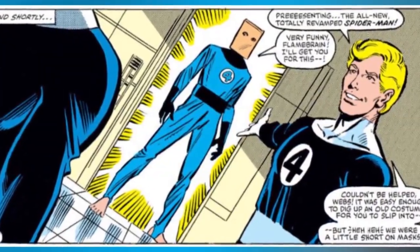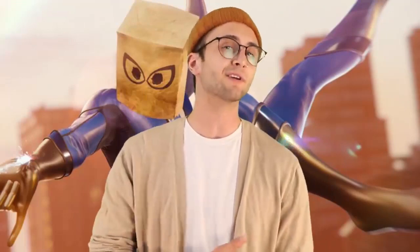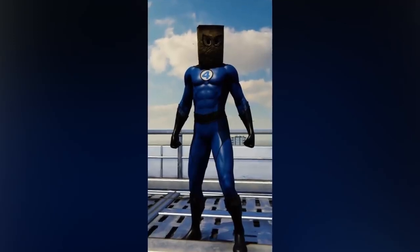Now when Reed Richards first examined the alien symbiote and separated it from Peter, he was left without a costume, and obviously he couldn't go web slinging without a costume, as it would just reveal his true identity. So what did he do?